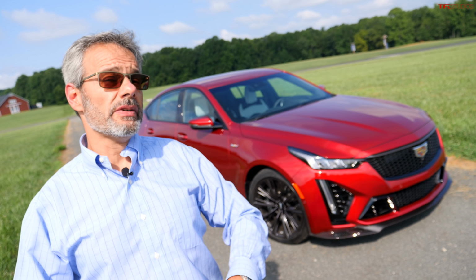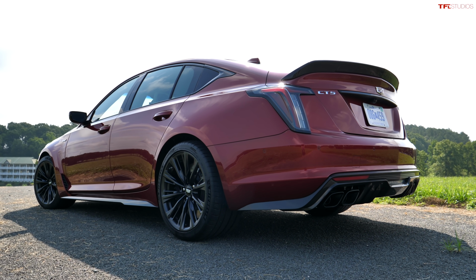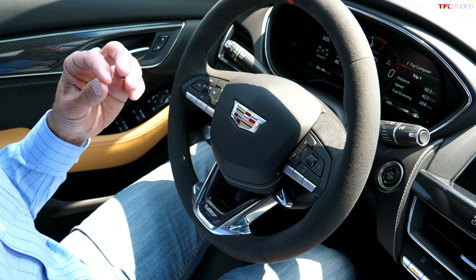Now, the price for all of this performance, it starts at just under $84,000. And when you load this thing up with all the carbon fiber and the carbon ceramic brakes and the interior features, you can get it up to about $125,000.